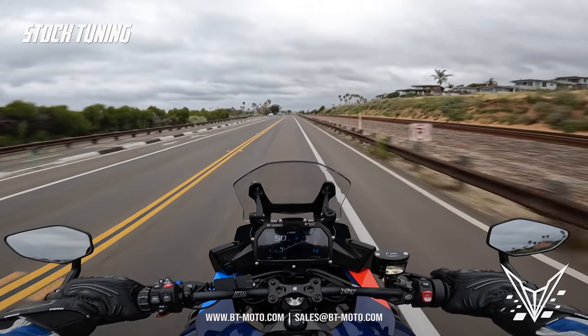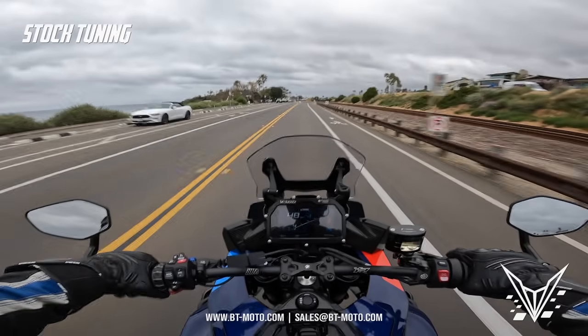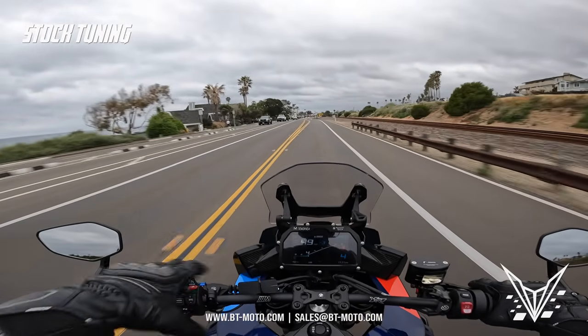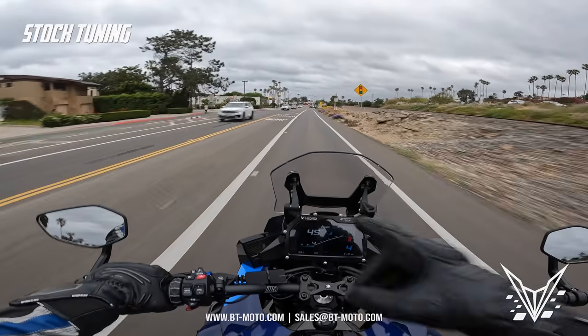I can put it into first gear and slam it, and yeah, it'll go to the sky, but the second, third, fourth, fifth, like I said, heavily restricted and not fun, especially for an M-labeled bike. We shouldn't have these kinds of restrictions or worries, right? Now, of course, we've got the same modes we got before.